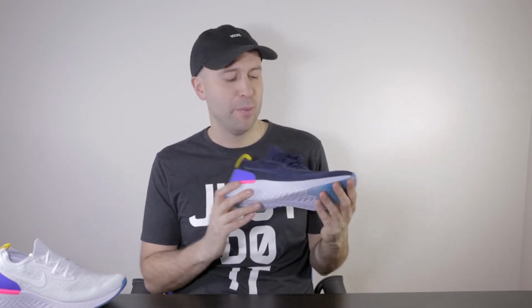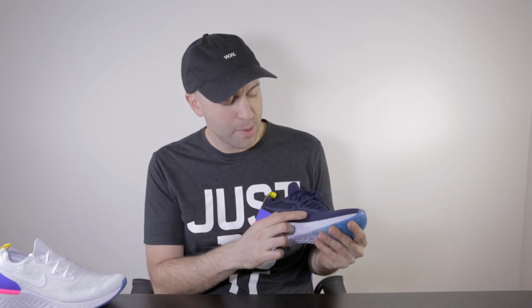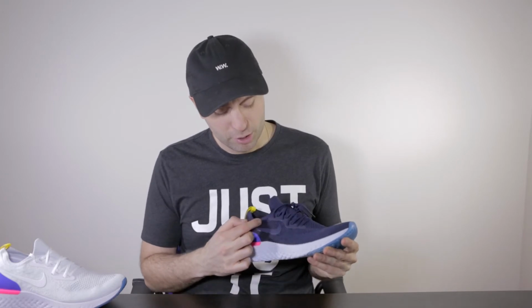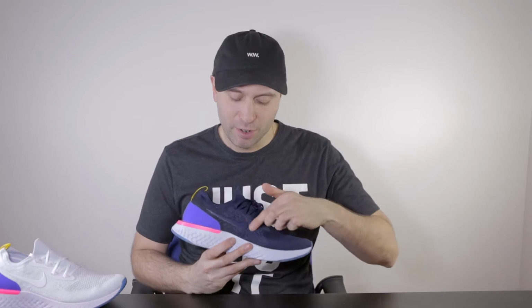I don't really know if the camera can catch this. It's black and then blue, and it looks like it's shimmering a little bit. So the blue parts look like they're shimmering around here and up towards the middle. I don't really know if you can notice that, but both of the shoes have this little glossy, shimmering vibe to it, and I like it. It pops out a little bit.